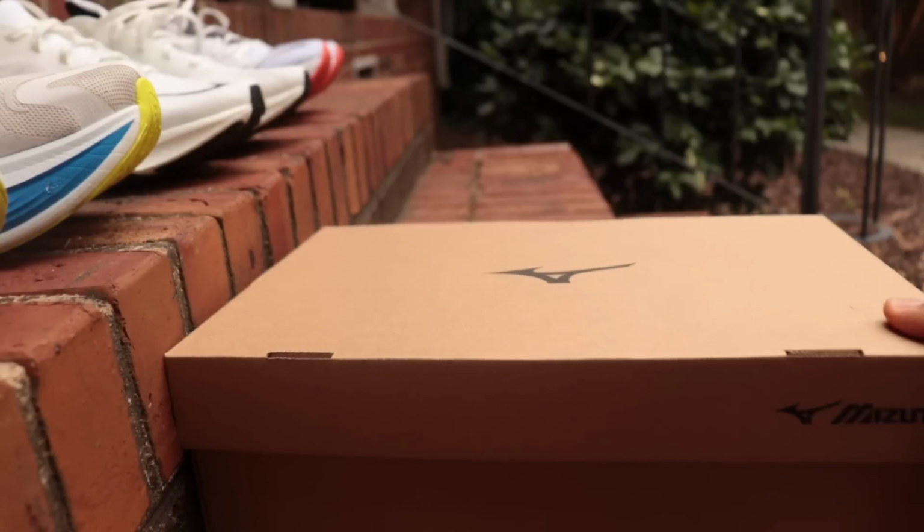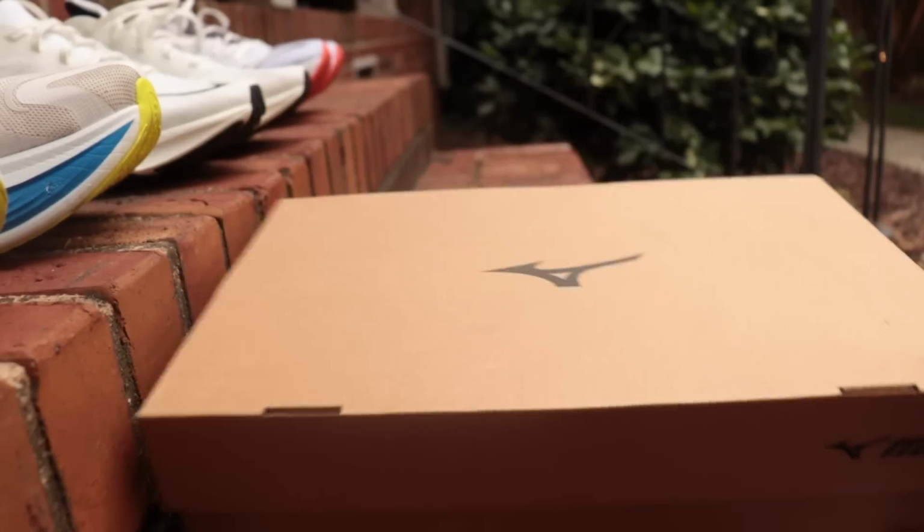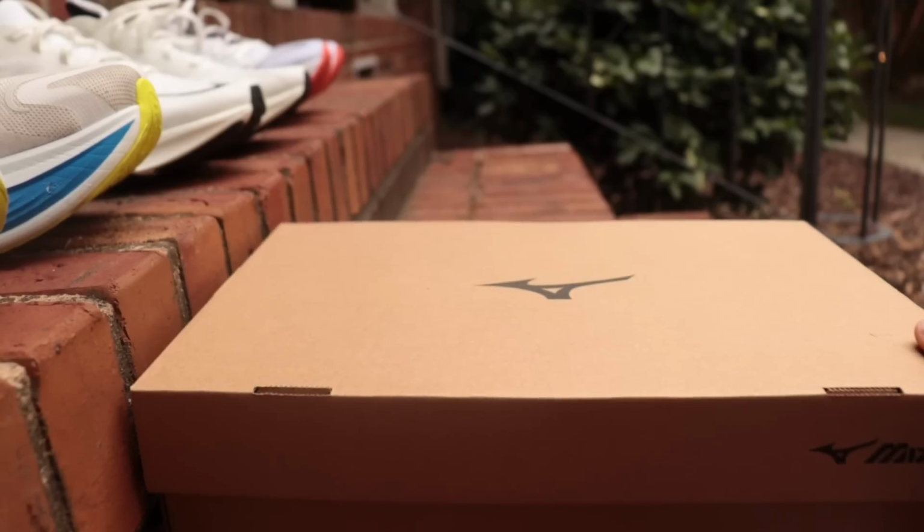All right, now look at this. Boom. We have the Mizuno full tan cardboard box. When these brands pull up with the full tan cardboard box, you know they take their environmental chops seriously. They're trying to conserve post-consumer products, and I respect that.